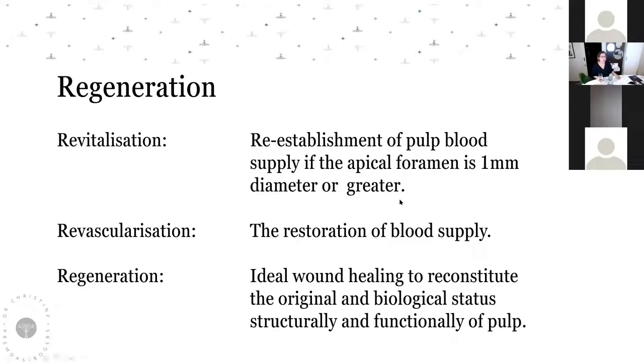Okay, so regeneration. Now, this is partly semantics. There are lots of terms that are used interchangeably in the literature, all implying regeneration, but some papers actually differentiate and say they're not really talking about regeneration.